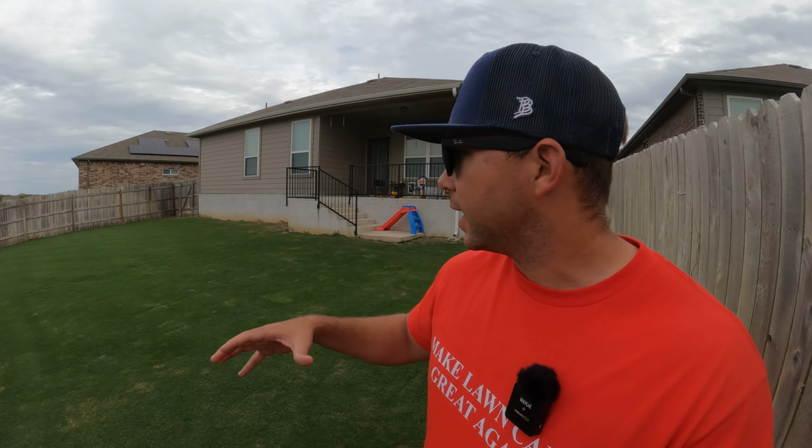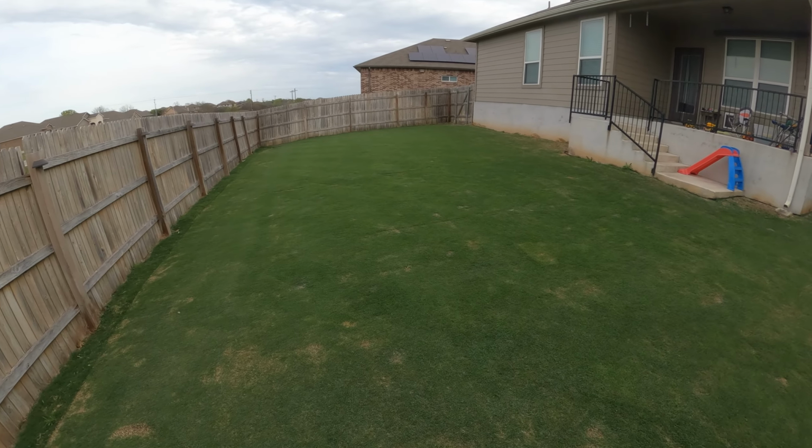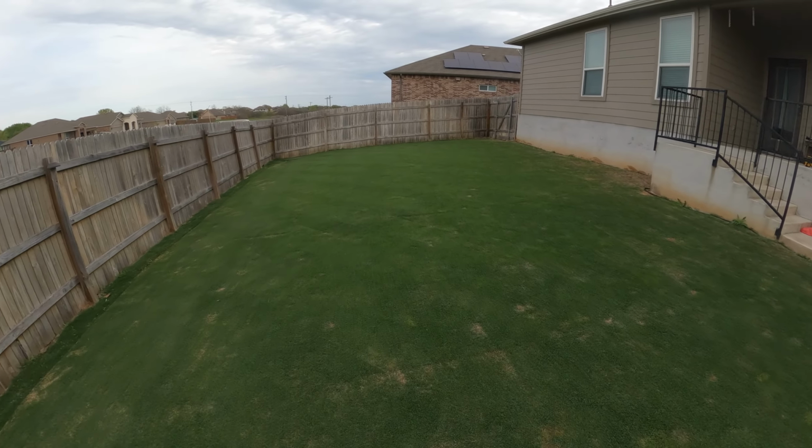So we don't have a super concentrated area of those dog pee spots and that dog pee damage that goes along with that. But I'm really happy with where we're at in the backyard too.